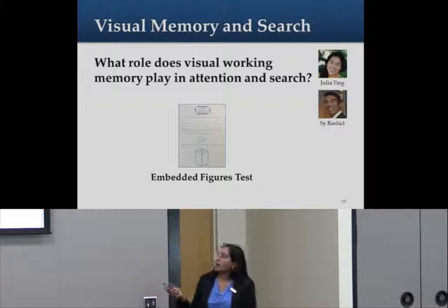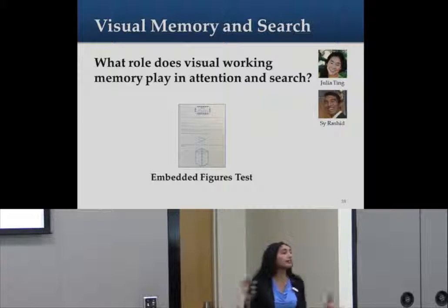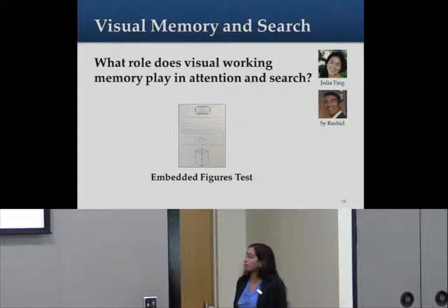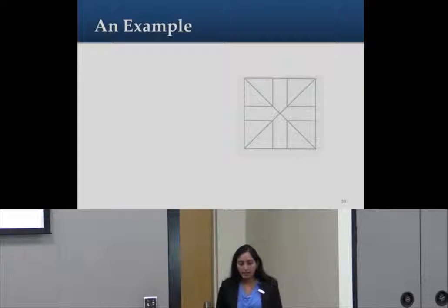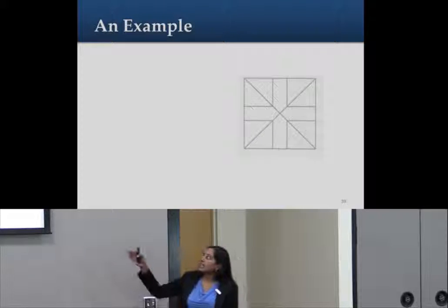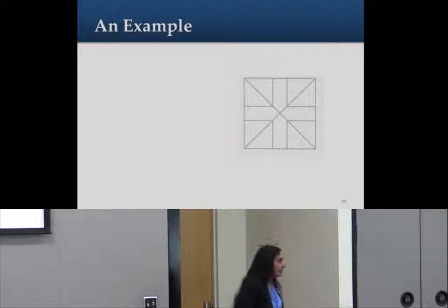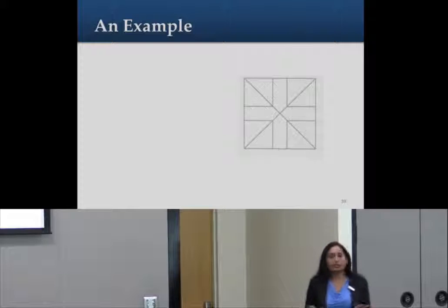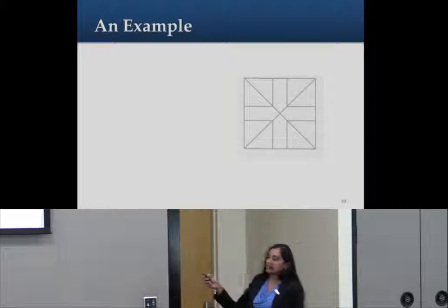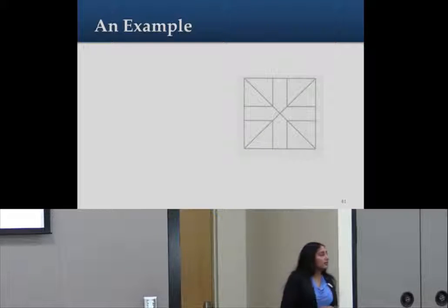And for this project, we were looking at another neuropsychological assessment called the embedded figures test. Again, a very widely used test that's used to understand people's cognitive abilities in a range of situations. So I'll show you an example of the embedded figures test problems. The idea is you see some search environment that looks like this, and in a minute I'm going to show you a search target. And then your job is to find the search target somewhere in the search environment. So here's the environment that you're searching in. Here's the target. So see if you can find it.